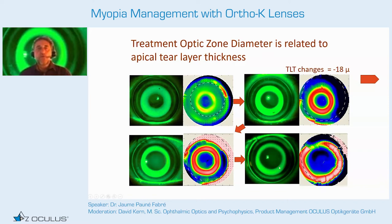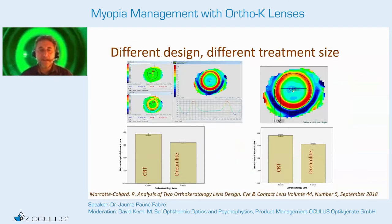So what we can do is reduce the optical zone size and obtain a more spherical shape, just to increase tear layer thickness in the center: make your lens steeper. It's so stupid, but very straightforward. With the same design, you can use different designs. Here we can see the difference compared.